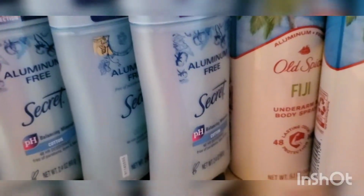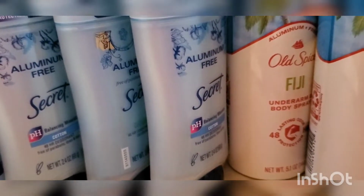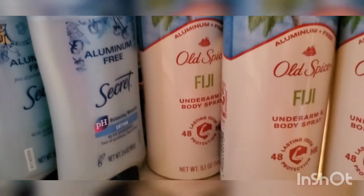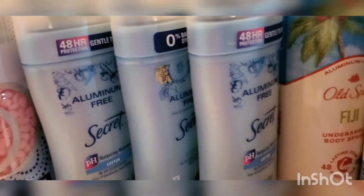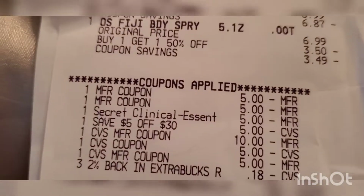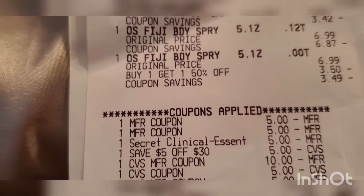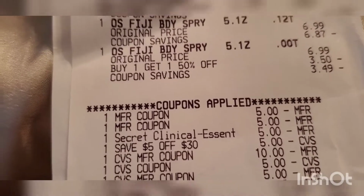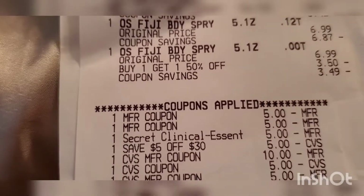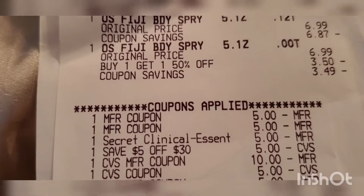But when you spend $40, you get $10 in extra bucks. So believe you me, guys, this is like $40 and change for all these, just 7 items, 3 Old Spice, 3 Secret, and 1 Downy. $40.75. So now I use the $5 off 3 for the Old Spice that came in the August P&G. I also used the $5 off 3 for the Secret that also came in the P&G. I was hoping the Old Spice Digital would have glitched, but it did not. So only the Secret glitched.